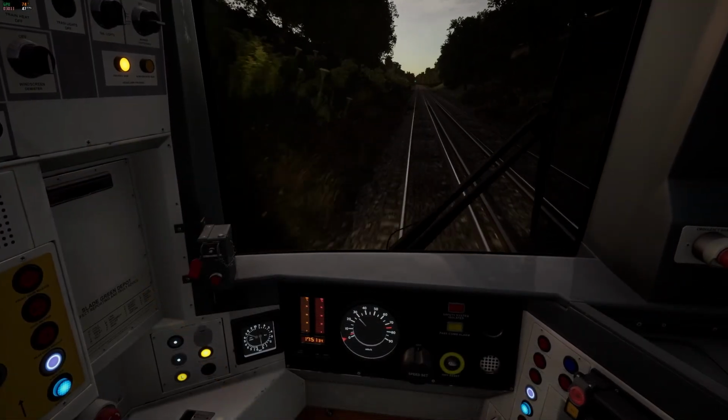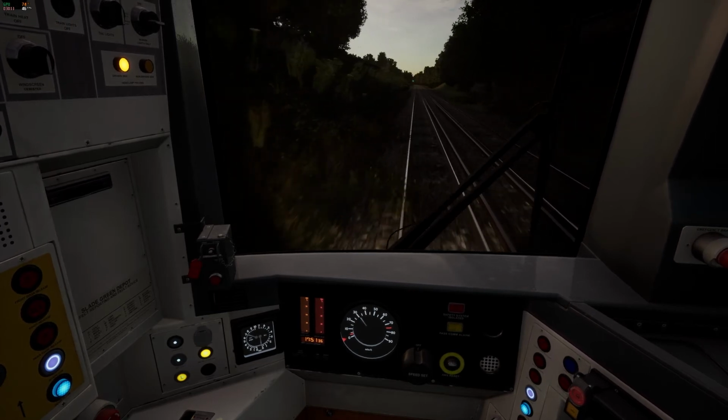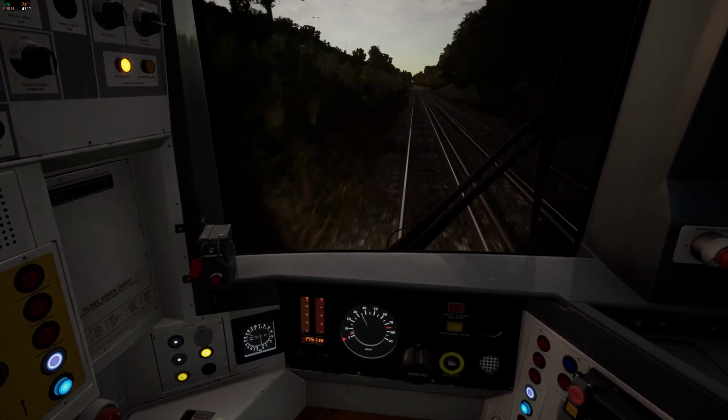Departing Higgum, our current permitted speed is 70 miles per hour. Our last and final station is Gravesend.